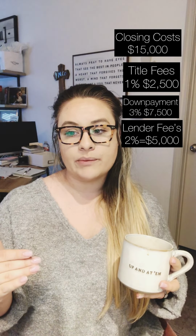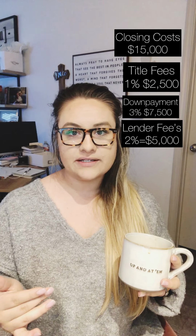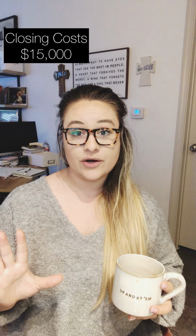So we're going to talk about what cash to close is. Cash to close is that magic number that your lender will give you at the very end of your transaction. And that's going to be what you as the buyer bring to the closing table to purchase your home. So when we're going through all of these costs in the very beginning, some of those costs are actually going to be credits to you towards the end. So let's say our number is $15,000 to buy this home.